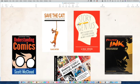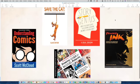It really digs into your brain and where the story is located and helps you pull out more ideas. It makes it more of a solid story. If you love comics and you want to create comics, Understanding Comics is the must-have book. Drawing Words and Writing Pictures is great for comics and graphic novels. And Framed Ink is really, really good for the visual part.